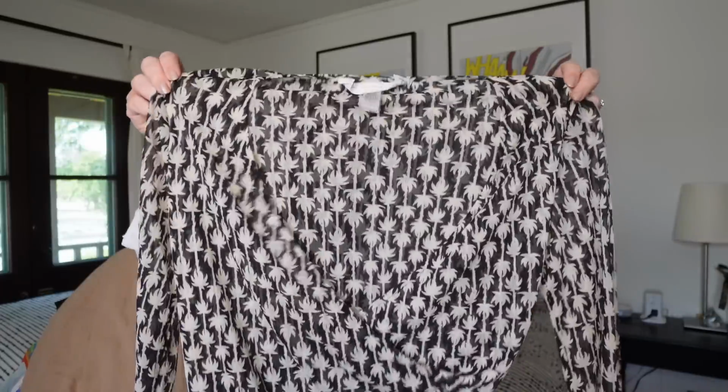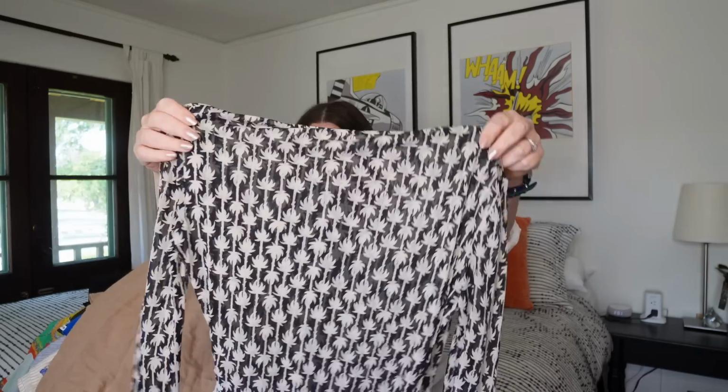It's in perfect condition. These retail for like $300. I think I would probably see $30 to $40 on this. Again, perfect condition. What size is this? Size small. So it's a great find.